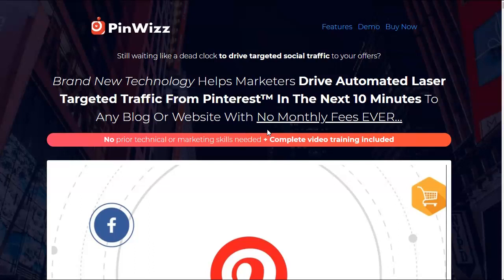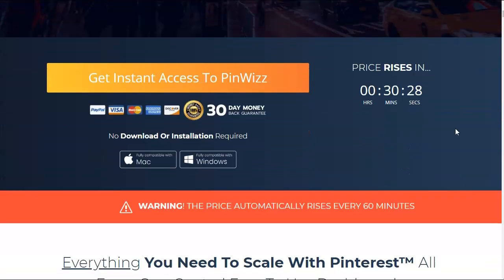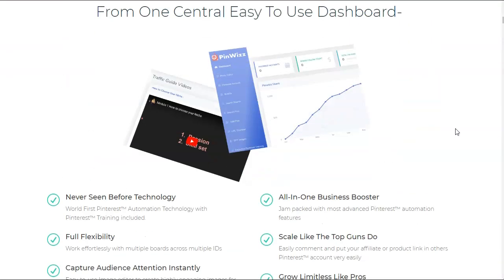So maybe not brand new or the first ever, that kind of a thing, but it doesn't have monthly fees, which is a positive thing because a lot of stuff out there definitely has monthly fees. So just weigh and test, improve everything kind of a thing. So ultimately this sales page is just a typical sales page.